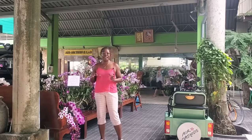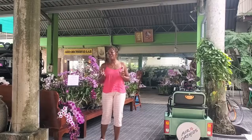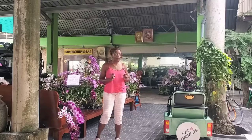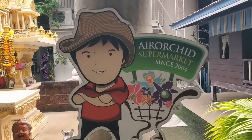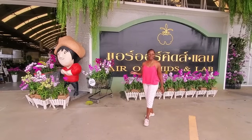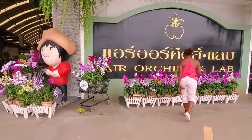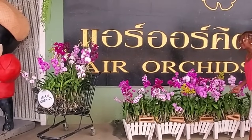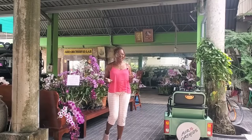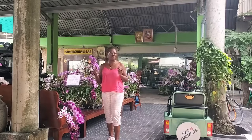So today I am visiting another great area. I am actually in Bangkok, Thailand, and of course as a visitor I cannot come here without visiting Air Orchid. It's actually an orchid supermarket. Can you imagine? You can just come to this place, get your trolley, and pick up whatever orchid you need. They mainly do dendrobium orchids, but they do have other varieties. So if you want to see what is happening here at Air Orchid, just stick around because, believe me, it is going to be a thrill.